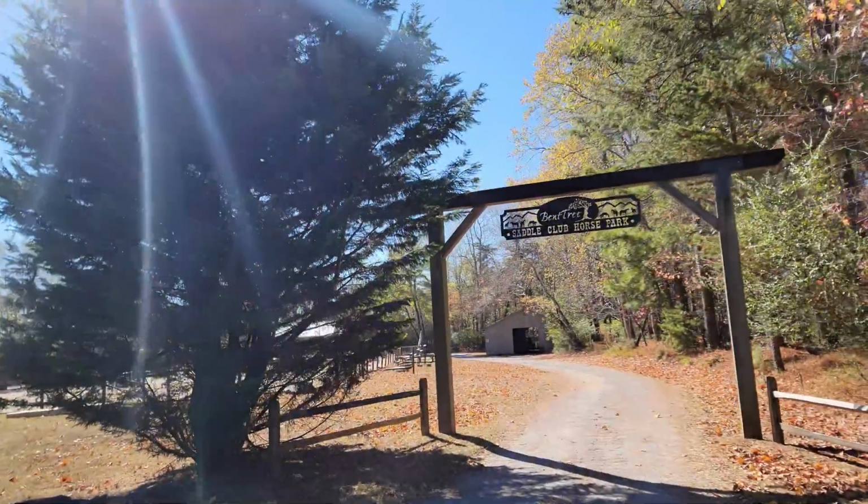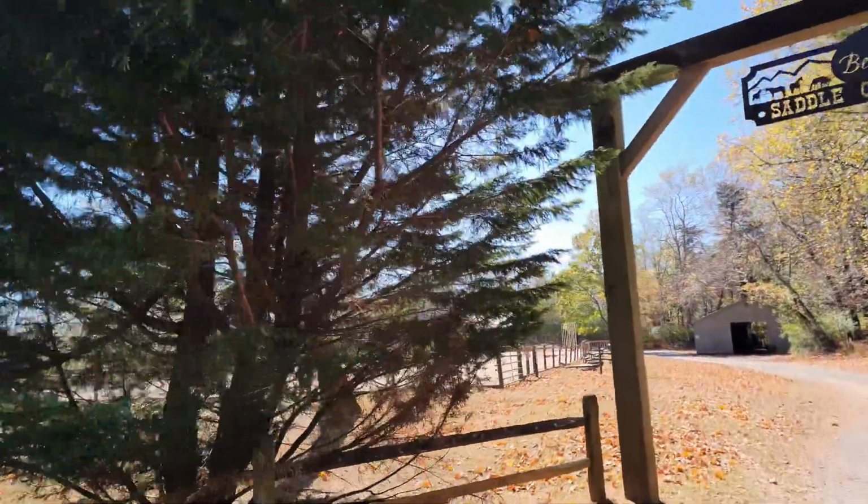All right, now we're going to go and take a look at the equestrian facilities. So in Bent Tree, you can have your own horses, or if you'd still like to go on horse rides, you can rent a horse and do that as well. So we're going to go check that out right now. All right, we're going to take a look at the Bent Tree Saddle Club Horse Park first.